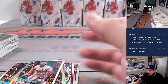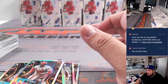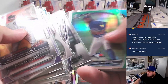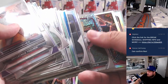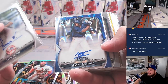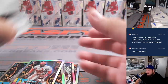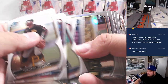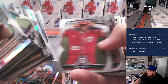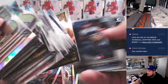Wait, did that one have any autos? 2, 3, 4, 5, 6, 7, 8, 9. I feel like I'm missing autographs. Yeah, I feel like I'm missing autos, aren't I? Supposed to be 2 in each box, right? Supposed to have 12? 1, 2, 6, 7, 8, 9. Did we get shorted a couple? I know we definitely got shorted here. Interesting.